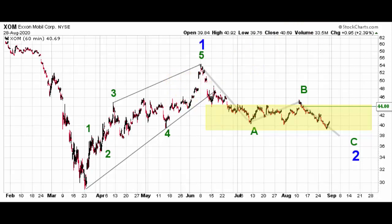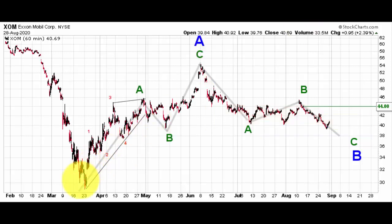Now, if you want to see how I think this move is actually labeled, it looks something like this. This is that 3-wave move I was referring to. Doesn't look like a 5-wave move. Even this is kind of rugged. I mean, you have this kind of funky leading diagonal for wave A and then a B and a C. Regardless, it looks like a 3-wave move. So I think what's going to happen is we're currently in a B wave.